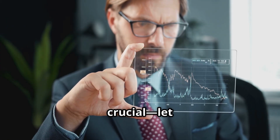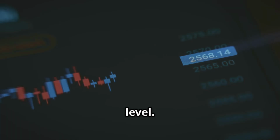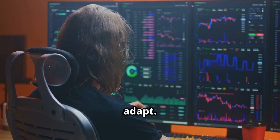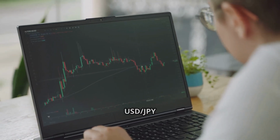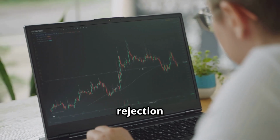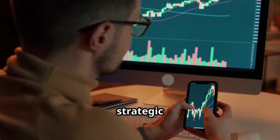Managing the trade here is crucial. Let the market guide your next move. The story continues at this level. Stay alert and ready to adapt. We've broken down the USD JPY sell setup from rejection to risk management. This methodical approach turns trading into a strategic business.